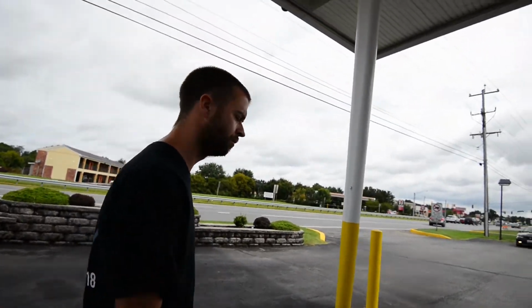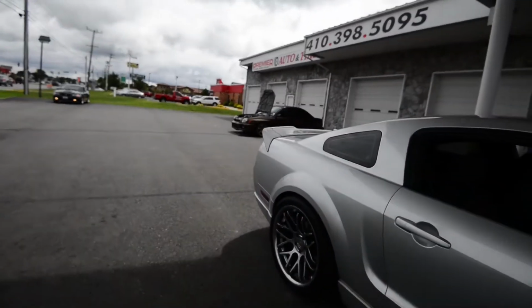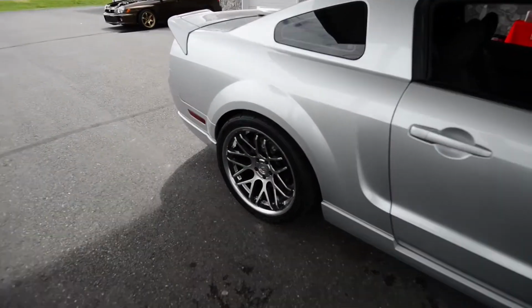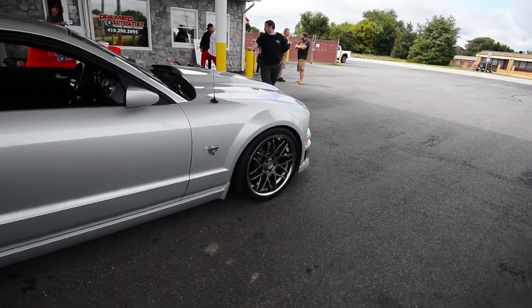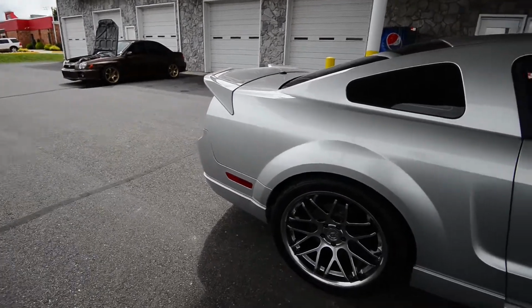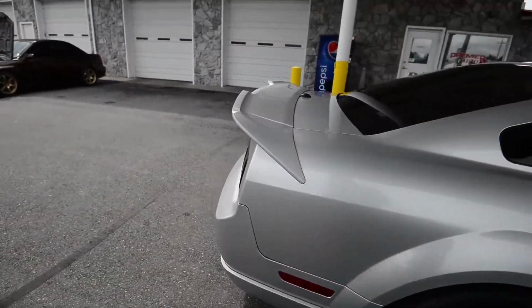Right, right. How big are these tires? On the rear, it has a 305/30 R20 on a 20 by 10 inch wheel, and then it's got a 255/35/20 on a 20 by 8.5 on the front. Wow. These back ones really fill out that well. This is sweet.